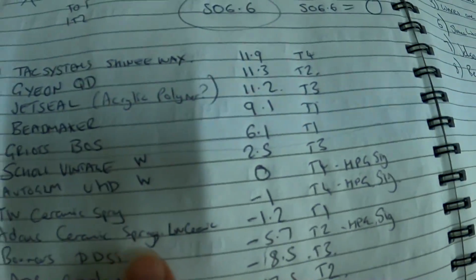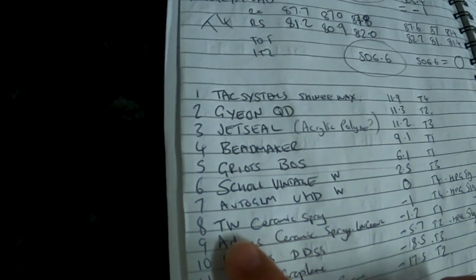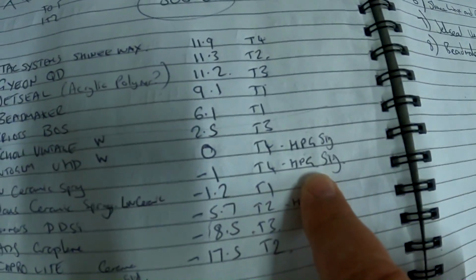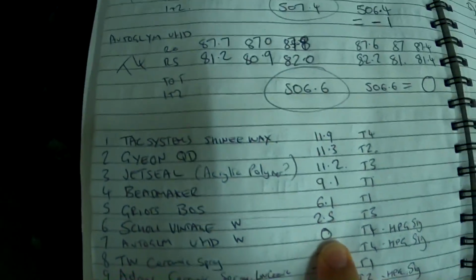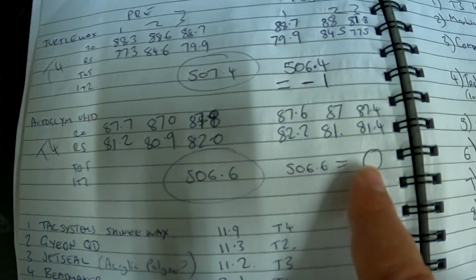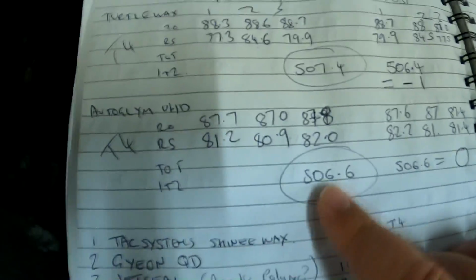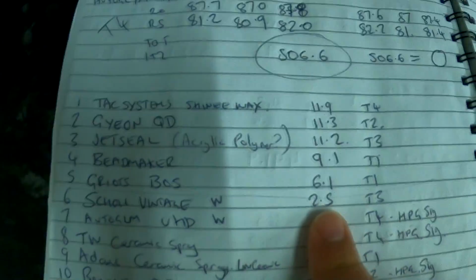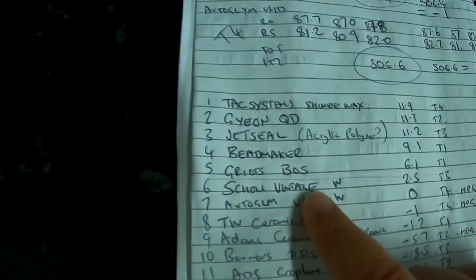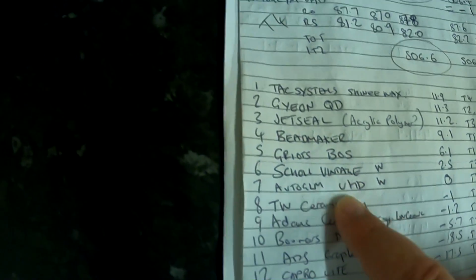After that was the Adams Ceramic Spray. After that was the Turtle Wax Spray with minus 1. Again, high pre-gloss readings. After that was the Autoglym UHD with 0. The readings were different, very similar, but they balanced each other up and came to 0. But yeah, very high pre-gloss readings, which can affect its ability. Scholl Vintage Wax, 2.5 in the green, so added 2.5, not significant though. So these waxes performed pretty similar.